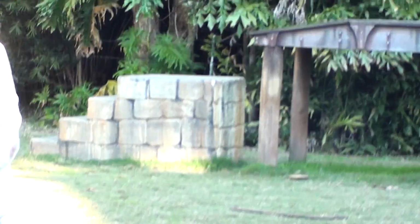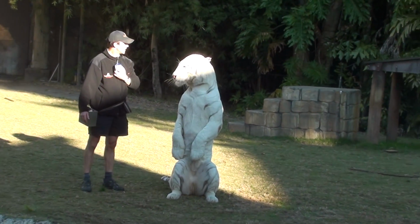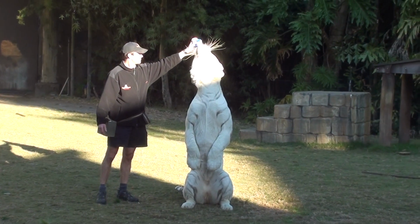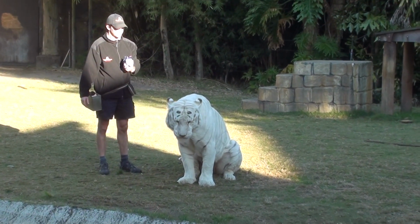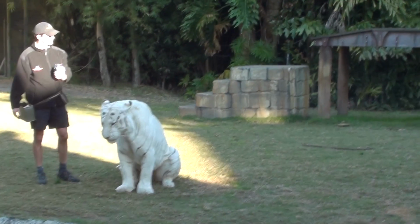Now that scent marking is often left behind in out-of-reach places, like on the trunk of a tree or on the underside of the overhanging foliage. Sitting like this will give a tiger access to those out-of-reach scent marks, and as a result of that, be able to communicate. So most of the communication between tigers is done through scent rather than through sight.